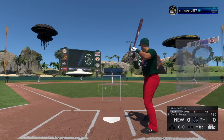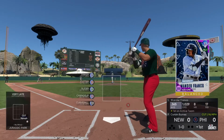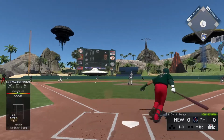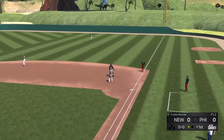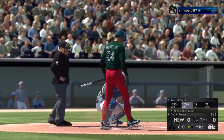That Wander Franco. He'll lead things off here in the bottom half of the first. And a ball 1-0. The shortstop, Wander Franco. Hit on the ground out to short. Bichette's got it. Throw on to first, and one shortstop grounds out to the other, 1 away. So bases are empty with 1 out now.